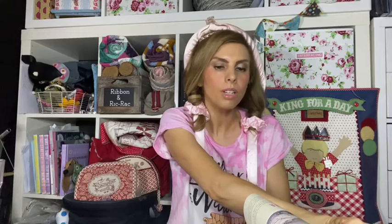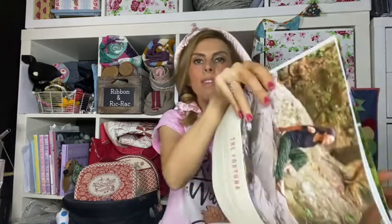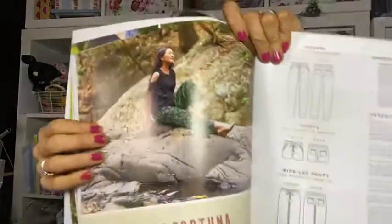It's page 78. This book wasn't the cheapest. I'm sorry, I can't remember what I paid. But it wasn't the cheapest of books. But I can kind of understand. Yeah, so she's wearing a version of them in the picture.